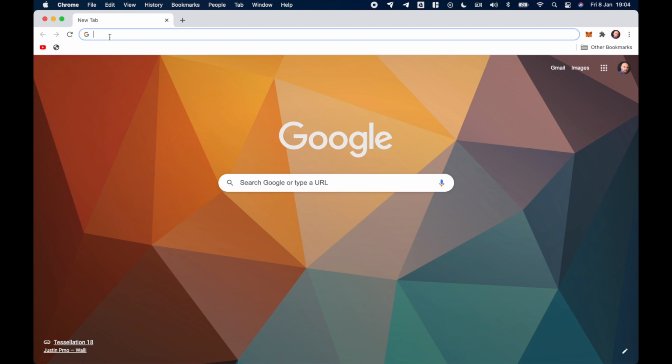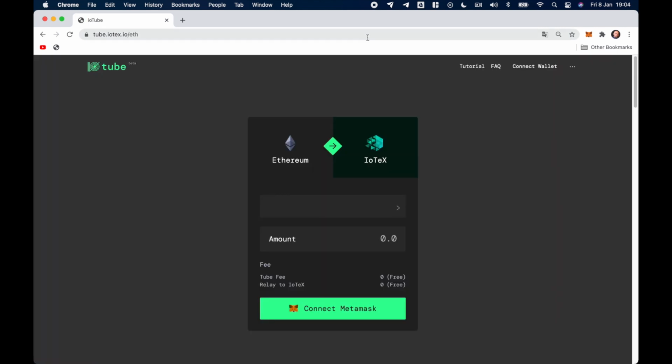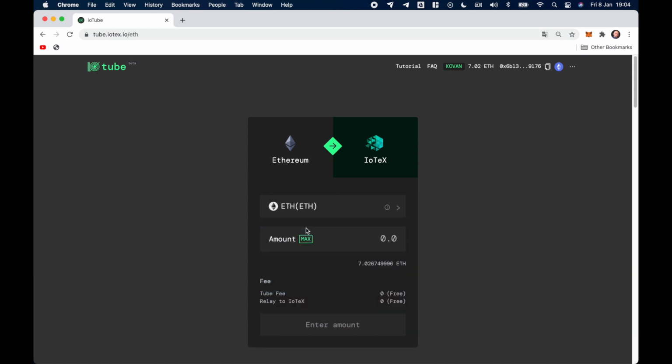Open your browser at tube.iotex.io, make sure that you have the MetaMask plugin installed and click the Connect MetaMask button. ioTube is now connected to your MetaMask wallet and is showing your Ethereum balance. From the drop-down, you can select which token from the Ethereum blockchain you want to transfer to the ioTeX blockchain. I will select Ethereum itself.